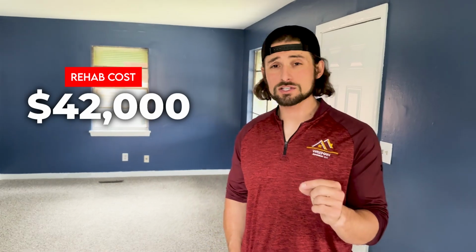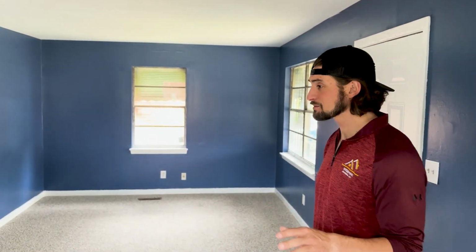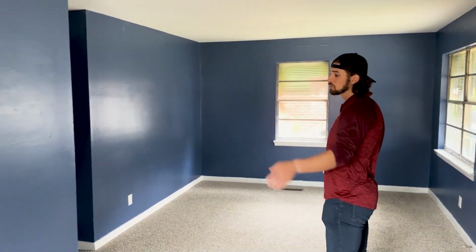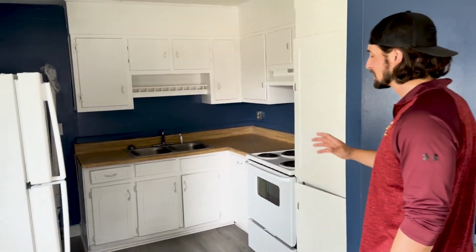So guys, this is a home run here. Klaus bought this house for $50,000. He put $42,000 into it, and it needed everything. Everything in this house is completely brand new. All new flooring, all new paint, new electrical, new bathroom, completely upgraded kitchen.